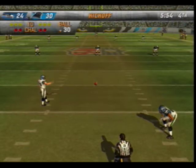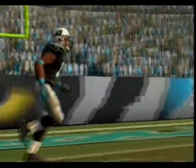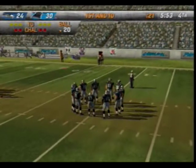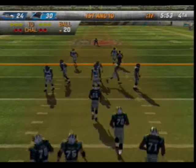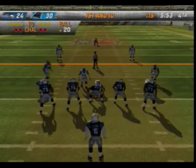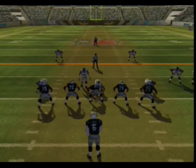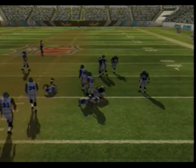Looks like he's just about ready to kick this one off. 19, back deep to, sends it sailing. This one is handled by number 19. The Panthers will start the drive at the 20-yard line. First and 10. Number 6, out of the gun. Brings it down, looking to run. Well, down at the 30.